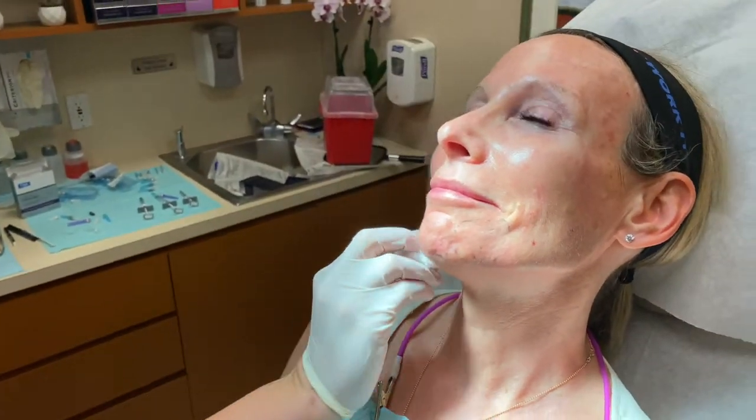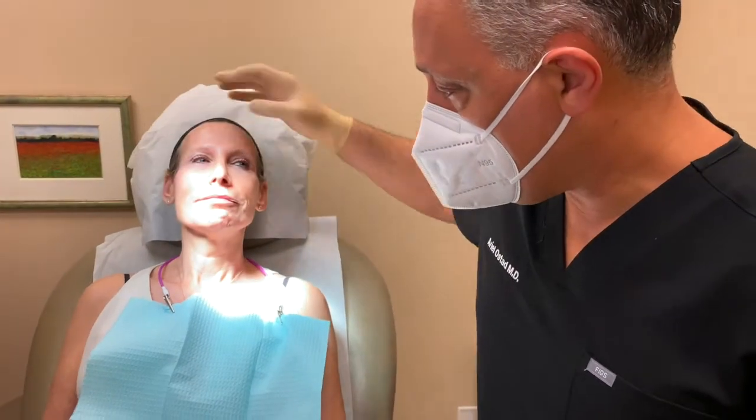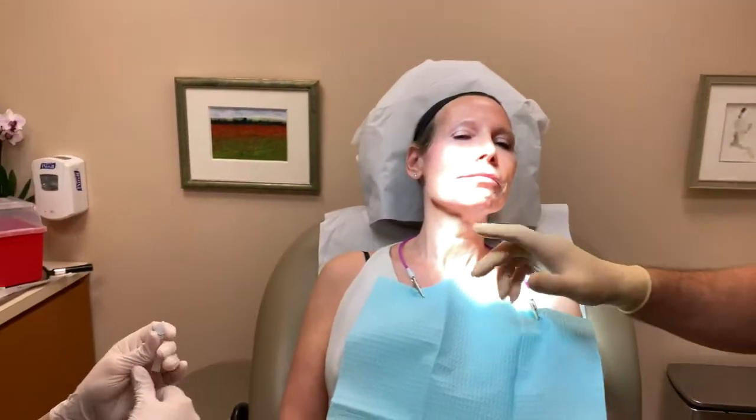So that was 1.5 syringes. I hope you can all see the difference in her filling. Why don't we show Adrienne this too? So she gets all excited about it. But do you see how this area is filled in and yet she's really hollow? Take a look.